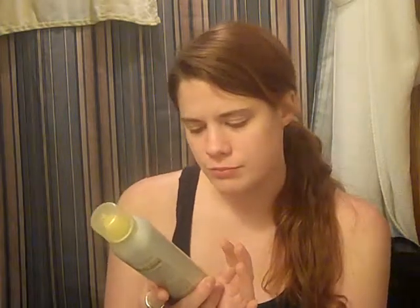So I don't like to wash my hair every day. So sometimes I use this dry shampoo, and this is from Suave Professionals. It's pretty awesome. I love it. It smells really good. I think I'm almost done with this can, but I could take this and spray it through my hair. Makes it not oily, so I don't have to wash my hair every day, because that's not good for your hair.